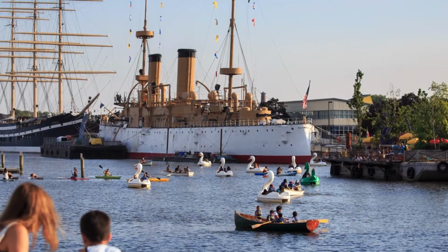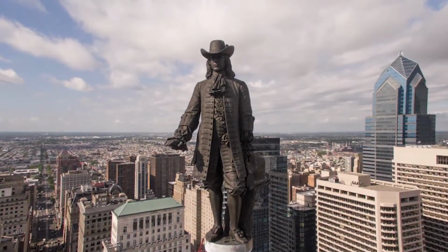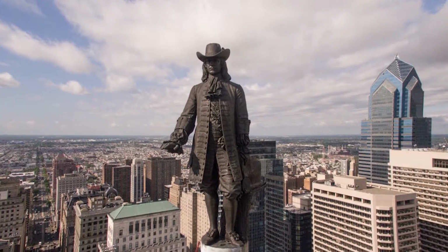So we've got the classic Penn's Landing. Now, Penn's Landing is named after William Penn. My son's name is William, so it's a great name. And Pennsylvania is my state, so I'm happy about that too. William Penn founded Pennsylvania, and Pennsylvania translated means Penn's Woods. There's a really cool statue of William Penn in our fair city. Check out our Center City video.